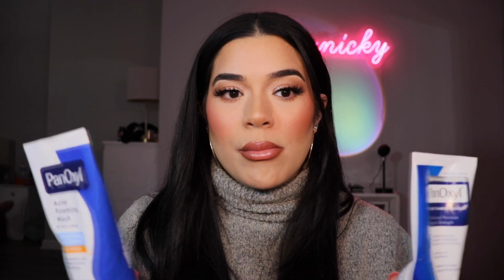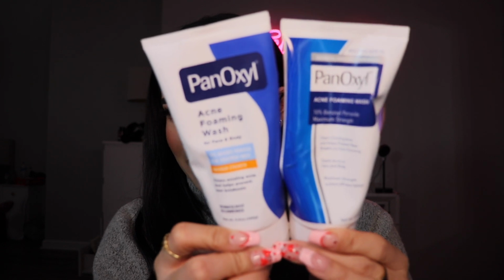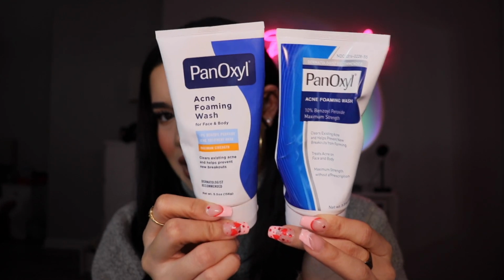Again, I told you guys I was breaking out there for a while. I've been using Panoxyl religiously for about a year. Here are two of them. Apparently they changed the packaging at some point because these look different, but this is the same thing. I actually also purchased one from Walmart that I finished up as well. It was like a dupe of theirs, and I like the Walmart one as well.